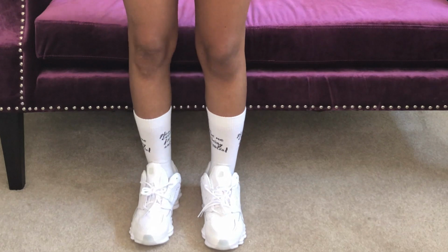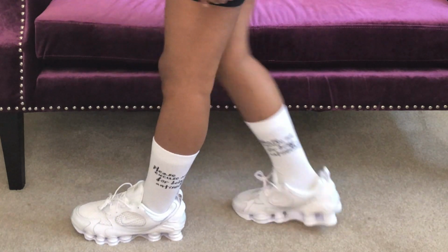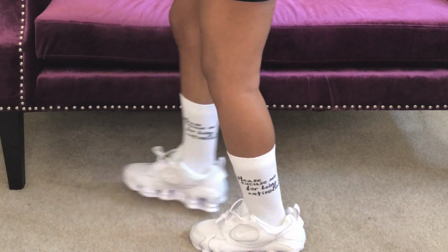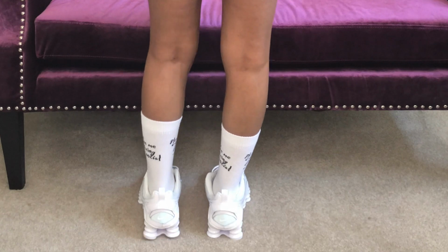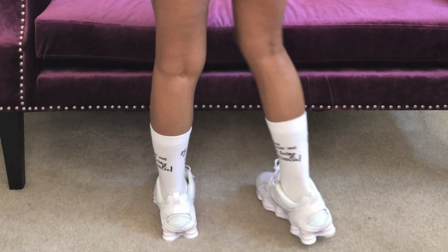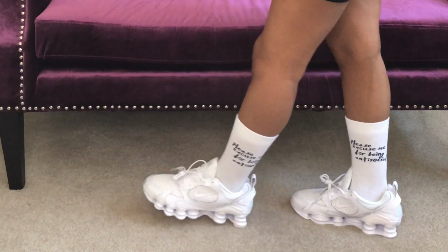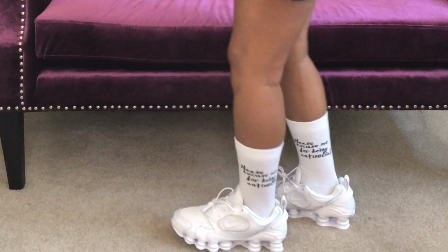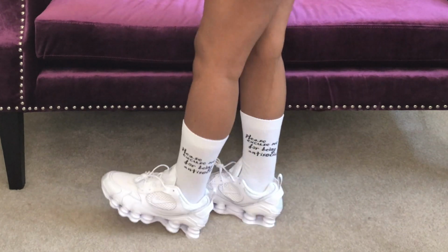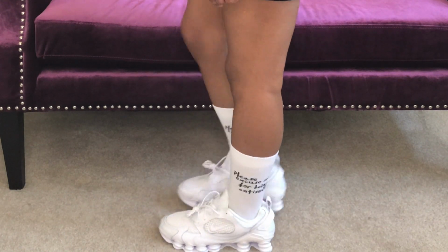So this is how the shoes look on. They're super comfortable. But that does not come as a surprise to me, because Shox are inherently comfortable to begin with. They feel less shocky than I remember. I felt like mine were super bouncy, but they are still comfortable.